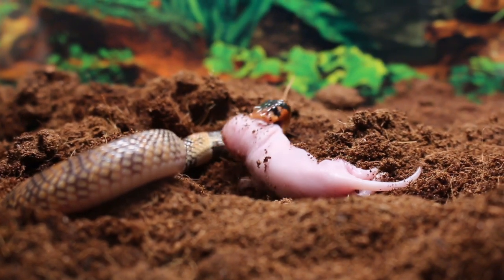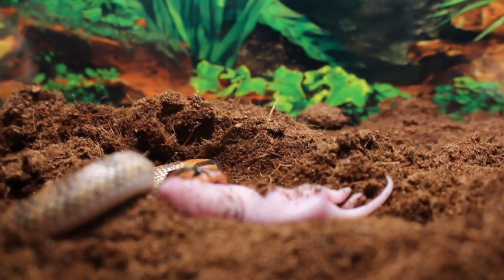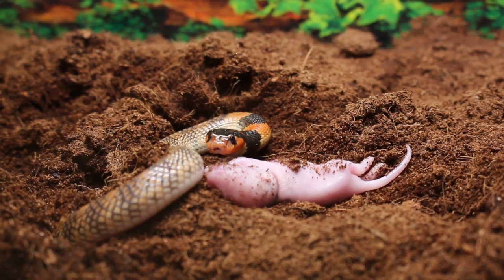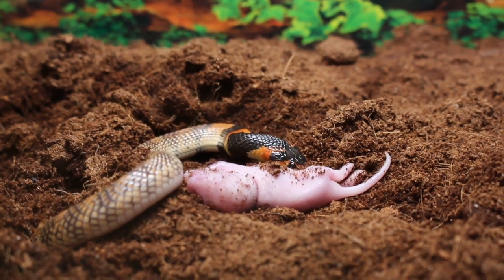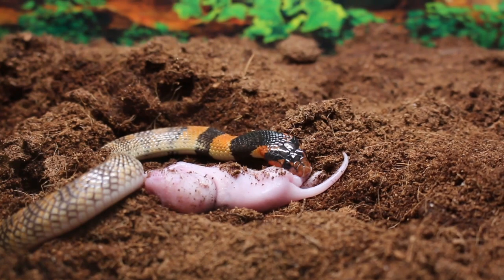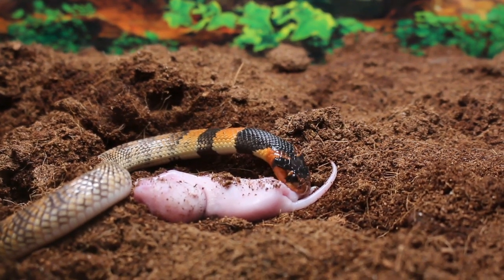She is working her way up to the head of that little rat pinky there. This is an awesome, good-sized meal for her. This should last her all week long. No, you had it right the first time. You had the head. Such curious, awesome little snakes. Nope, that's the butt. That's the butt.